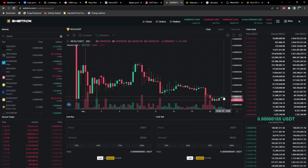Now I don't know what's going to happen to this coin in the future, but from what I can tell, if I'm not mistaken, I believe these are some of the developers from Bitcoin Cash that were disgruntled about the way things were going previously and have started their own thing.